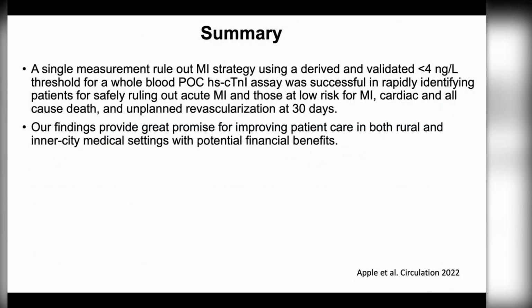And in summary here, point of care, high sensitive whole blood assays can work and do work, as in this case. This assay, the VTLI assay, is not FDA cleared. I think there are studies underway in the US. It is CE marked for use in the rest of the world. I think it's a very good assay.